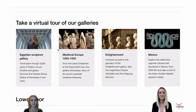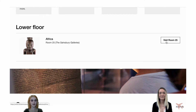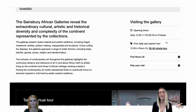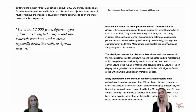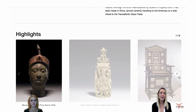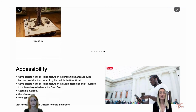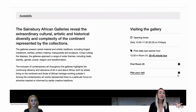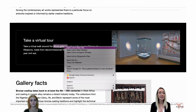So next we are going to take a look at the Africa exhibit. You can click that visit room 25 and it'll drop you into that gallery exhibit. It's giving you some information about what you can find in room 25, which is the exhibit on Africa. There are some highlights that you can click through to see some of the individual art pieces, and some information about accessibility as well if you were able to attend in person. There's this nice little section that says take a virtual tour, which you can click on, and it's going to take you into the Google Street View of the Africa Gallery.